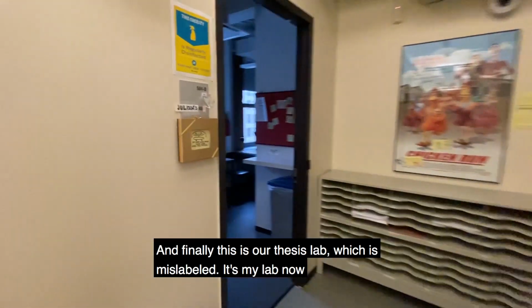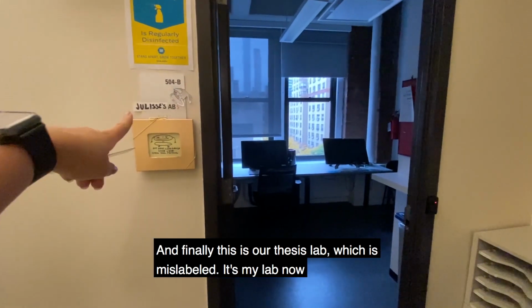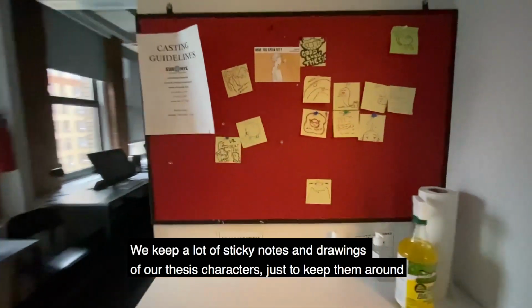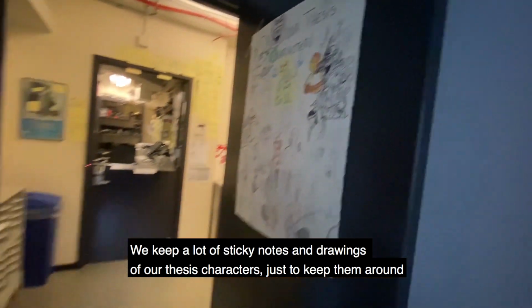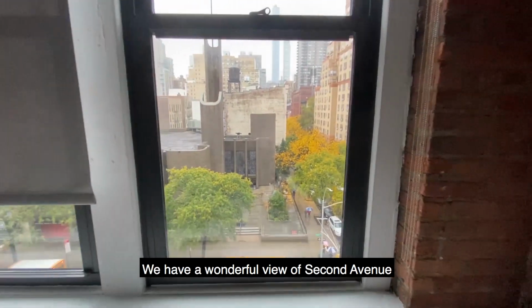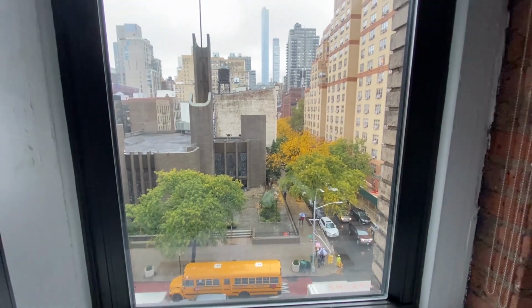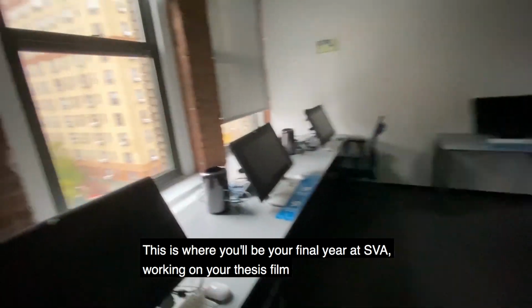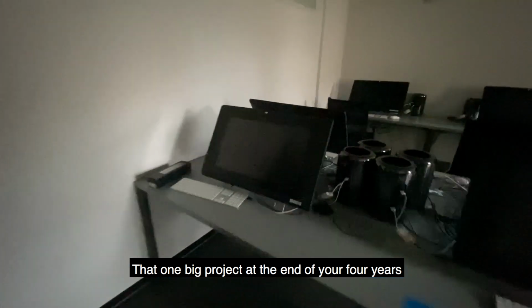And finally, this is our thesis lab, which is mislabeled. It's my lab now. We keep a lot of sticky notes and drawings of our thesis characters just to keep up morale. We have a wonderful view of 3rd Ave and 2nd Avenue. It's very atmospheric. This is where you'll be your final year at SVA, working on your thesis film, that one big project at the end of your 4 years.